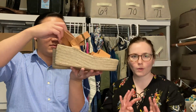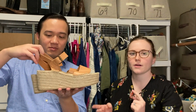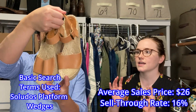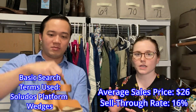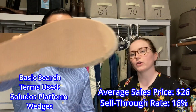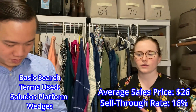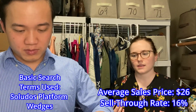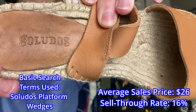Okay, so I picked up four pairs of shoes. The first is this pair of Saludos, and they are a platform wedge. The reason I picked these up is that they are in really good condition on the bottom. I just recently picked up some Saludos, so I know that they should sell for about $25 or $30. So I was excited to find these. I think that they're just nice leather, all of that.